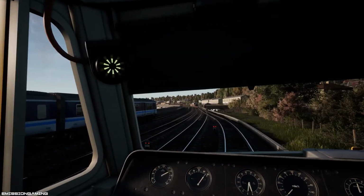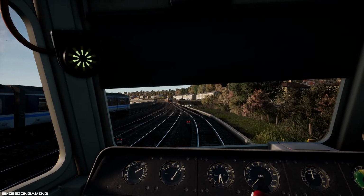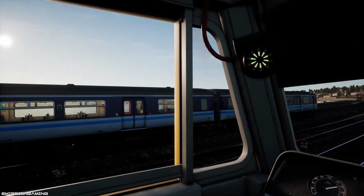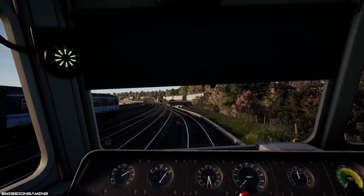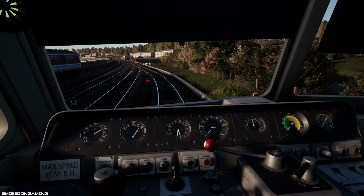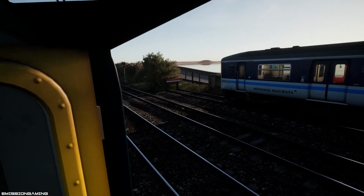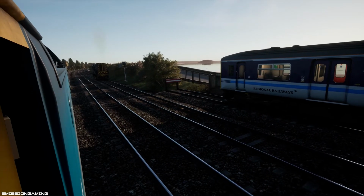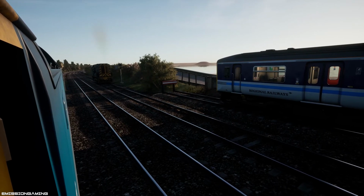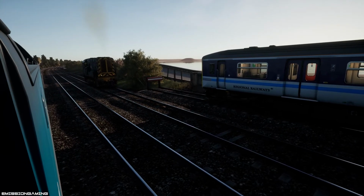Not Isabella anymore, it's JLP. Guess they're both in there. I didn't see her though, where's she? Out of view. Alrighty, so once 08 is out of the way, we'll head down to platform 3 and couple up.